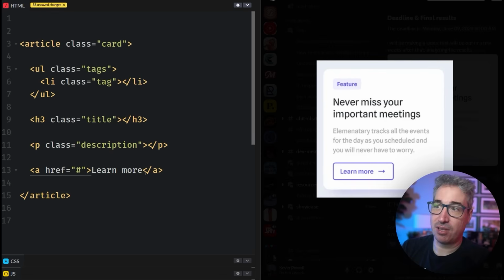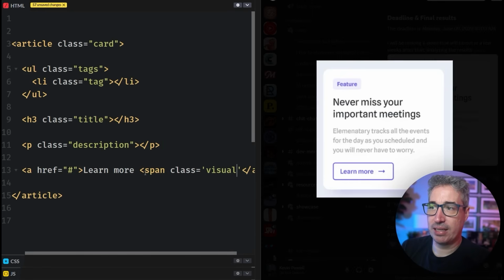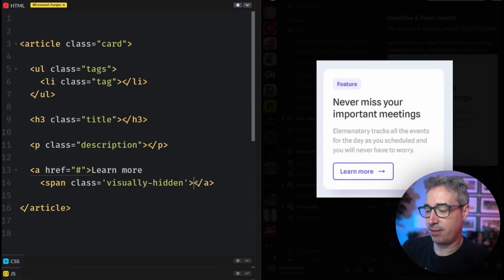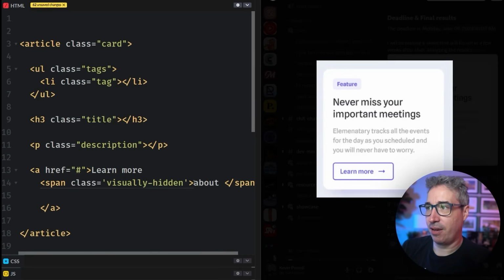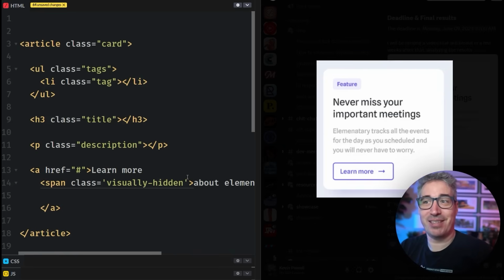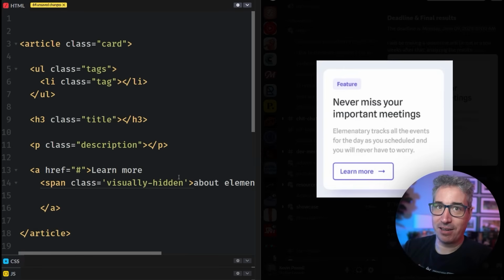One of them, and I've done this a lot, is add a span here with a class of visually hidden, or SR only. And in that span, let's just make this a little bit more readable, you could add more context, close span, about Elementary's tracking features, let's say, wherever it goes. Give some context about what we're learning more about, just so somebody who is using something like a screen reader gets that extra context about what that link actually is, because depending on how they're navigating the page, and there's many different ways they can navigate through the page, they might have skipped over part of this and just got straight to the link, and then having that extra information about it can be useful.